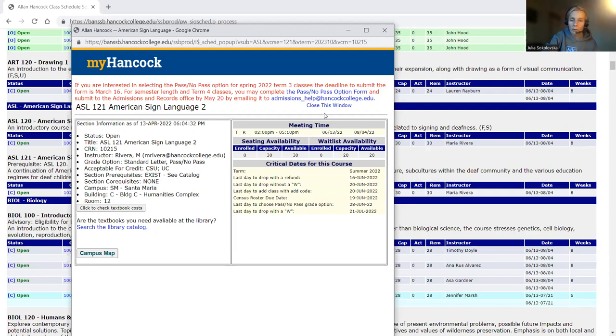It does show you Santa Maria. On the right here, it shows you critical dates for this course. So last day to drop with a refund, and last day to drop with no refund, so don't worry about that, but last day to drop without the W. So what this all means, these W's and all of that. So W stands for withdrawal. So you can see the course starts on June 13th, and you can drop it without the W on June 20th. So you have 1 week to decide. And I think you should decide quickly.